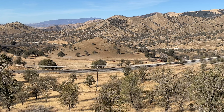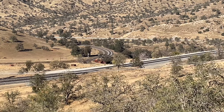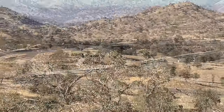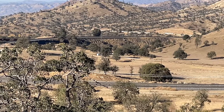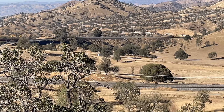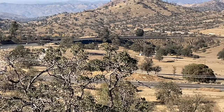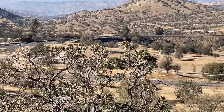Here we are, the Tehachapi Loop. It was very quiet as I waited for the train to arrive. All of a sudden, we see the train on the northern part of the route. This train was a southbounder coming out of Stockton and heading into Barstow, now making its way through the northern part of the loop.